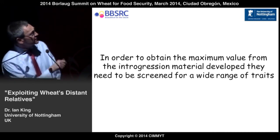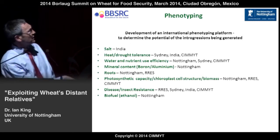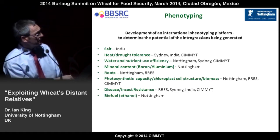So what we've done is we're setting up a phenotyping platform, and I'm going to whiz through this, and you can just see the kind of traits we're looking at, but we're quite happy to screen the lines for any traits that people are interested in.